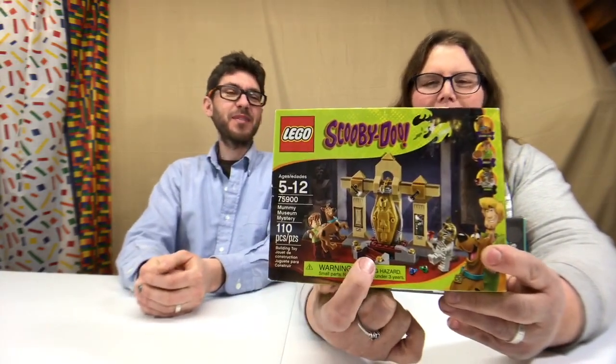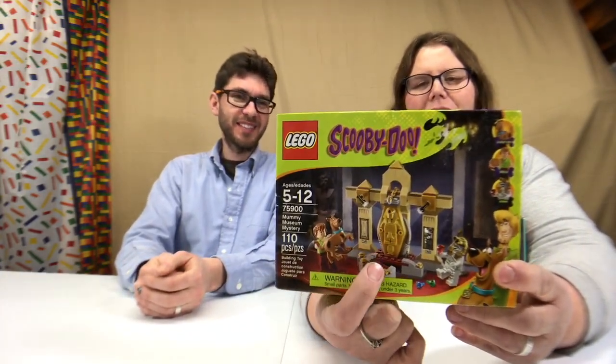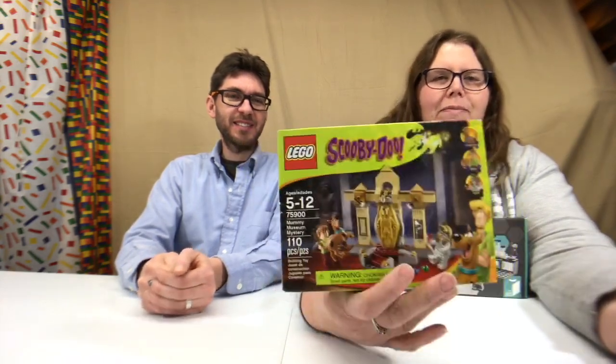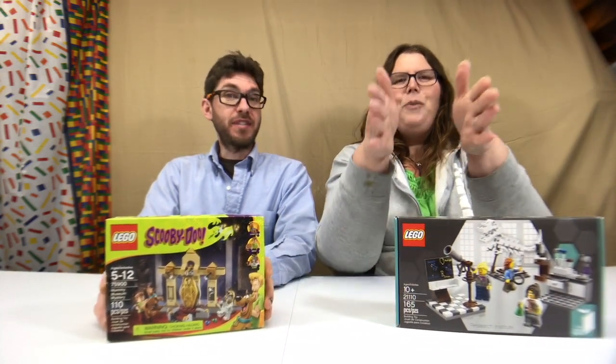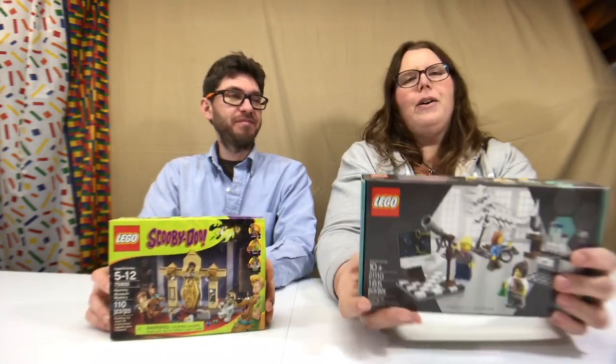So we have a cool mummy going on, or sarcophagus, actually. And what museum is not complete with a sarcophagus? Okay, this might not be just a science museum. This might be a science and history museum. Natural history, yes. And just general history. It might just be an all-encompassing museum in town, because we have this much space and these many sets. All right, so I'm going to build this, and Rye is going to build that. So, let's break into one.